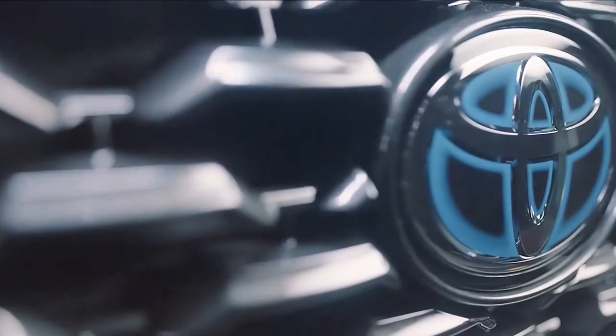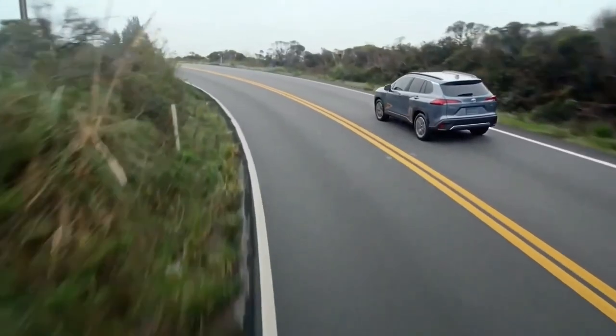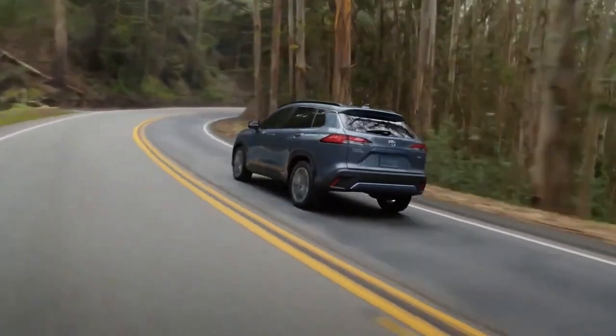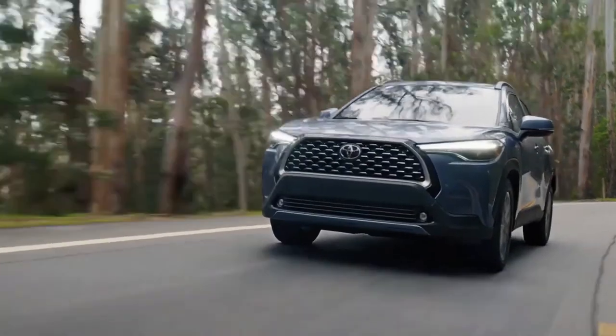So that's a quick look at Corolla Cross, one of Toyota's newest family members and soon to be one of the most popular. This crossover is about to reshape the segment, not just with its incredible design and feature list, but also through Toyota's signature formula of quality, durability, and reliability.